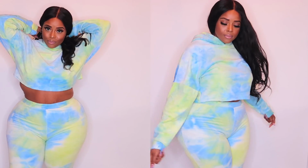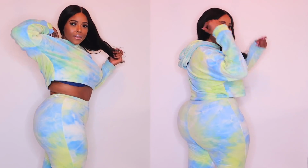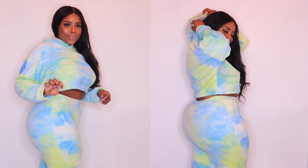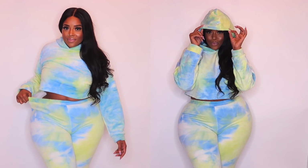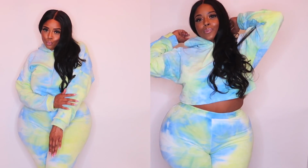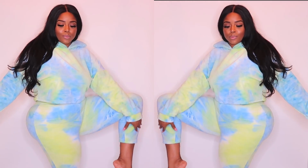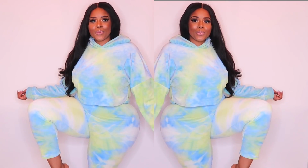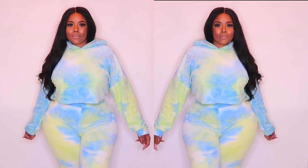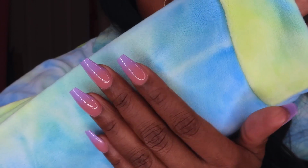Now, here we have this two-piece set. I got it because I'm in love with tie-dye right now. Like, my next haul is going to be all tie-dye, y'all. But this is super stretchy. It is so cozy. I got this set in an extra large. I love that it fits like this. It's like oversized comfort. The bottoms are tight on your ankles, and honestly, this fabric is like a cozy blanket, so you will be very hot wearing it. I wore this on a rainy, colder day, so I'm trying to show you the fabric. It's like one of those fuzzy blankets, but it is so cute and comfy.